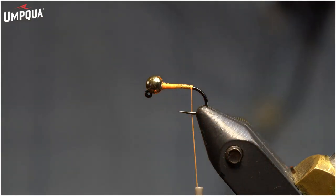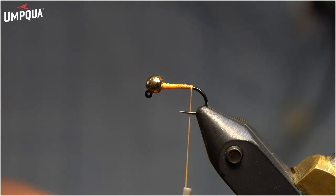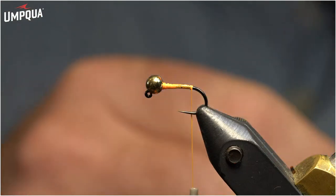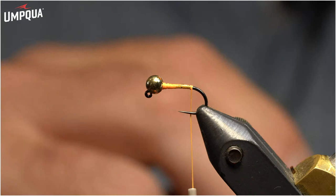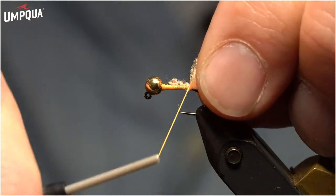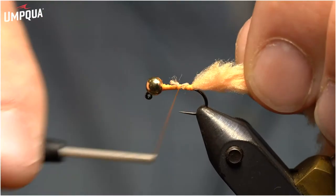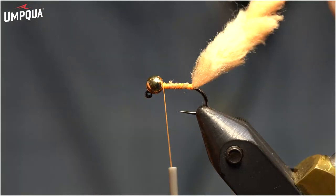I am going to strip this. This material has a core to it. I'm going to strip this core back just a little bit. And I've created this little tag to tie in right there. This material has a life of its own. You want to use a fair bit of water or spit. You can put a little cup of water next to you, but I'm going to secure that tag in, and I'm actually going to secure it in pretty far towards the bend of the hook. I'm not going to center this. I'm going to attach it right at the back. I'm going to come up the body there and leave my thread up at the front.